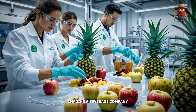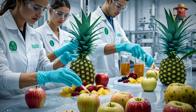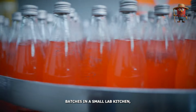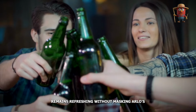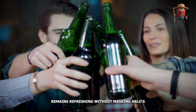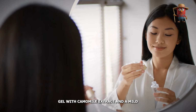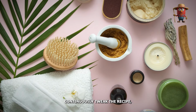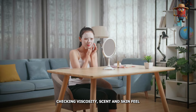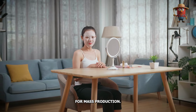Imagine a beverage company formulating a new aloe drink with apple or pineapple flavors. They might run multiple pilot batches in a small lab kitchen, testing different sweetener levels to ensure the flavor remains refreshing without masking aloe's natural taste. Meanwhile, a skincare brand might mix aloe gel with chamomile extract and a mild thickener to create a soothing facial mask. Lab technicians continuously tweak the recipe, checking viscosity, scent, and skin feel before finalizing the formula for mass production.